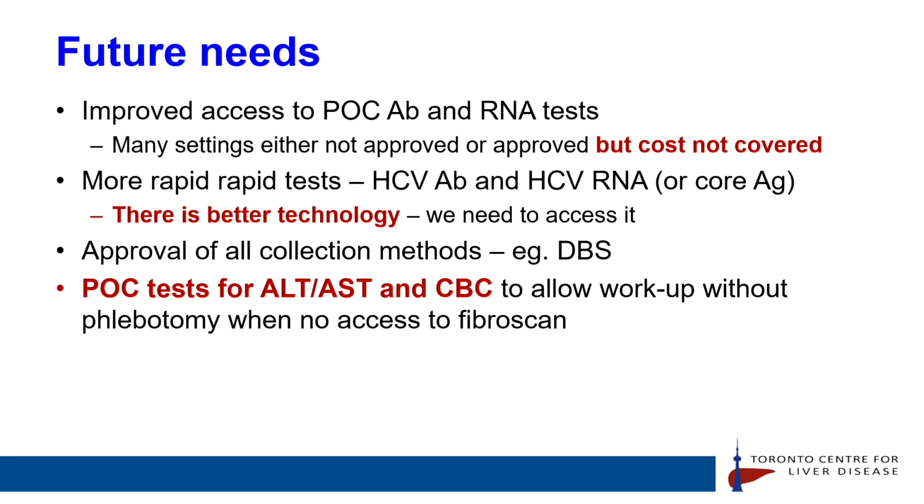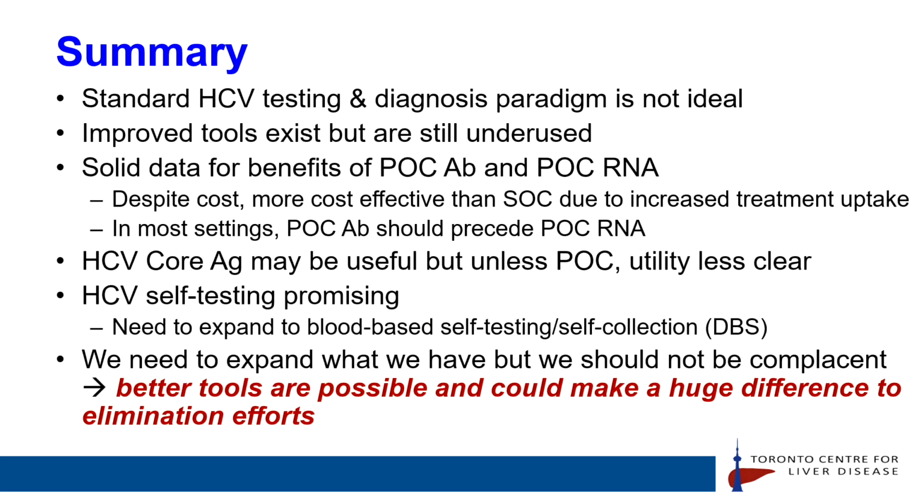We definitely do need better point-of-care and RNA tests. In many settings, they're not approved, or they're approved but not covered, because of the cost, and that's really a problem. I think we need to make our rapid tests more rapid. There is better technology, and we need to access it. We need approval of all of the collection methods, particularly dried blood spot, which is not approved on most assays. And it would be nice to have point-of-care tests for ALT and AST and CBC to allow for APRI or FIB-4 fibrosis assessment on a point-of-care test.